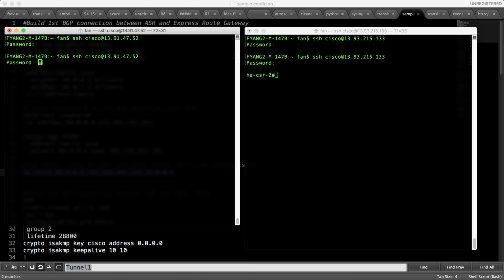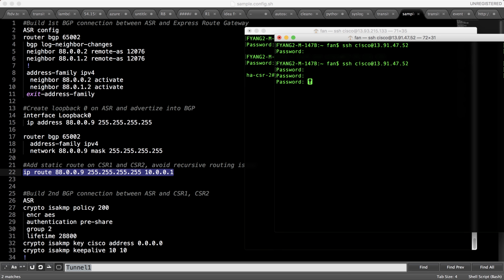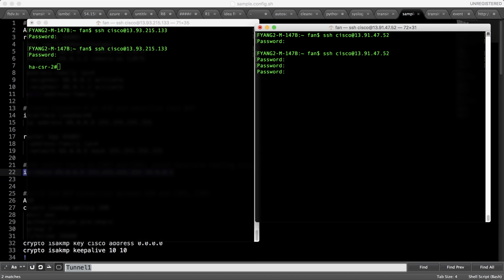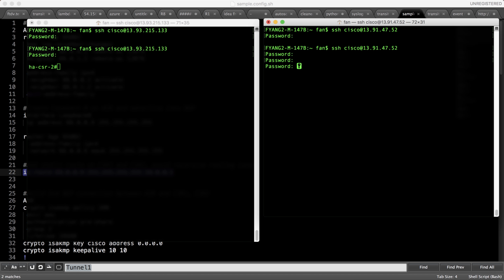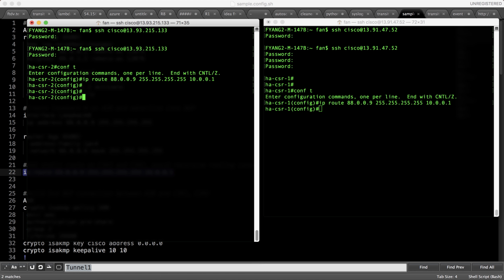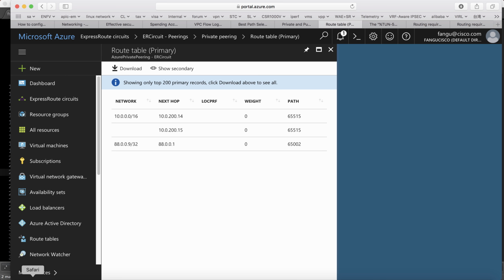So we have the CSR, let's put, yeah, we can just put the static route real quick. So now let's go back to here to see if we have learned any routes.